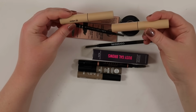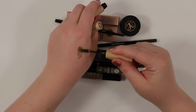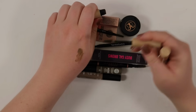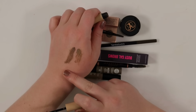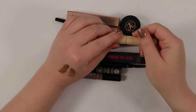The Persona Brow products, I picked out initially the blonde one. They sent this to me, but the blonde was just pretty green on my brows, so that was a no. And then they sent me the warm brown, and I tried making this work. It's not nearly as warm as it could be, so I think I'm still kind of seeing if this one could work for me, so I'm gonna keep that one, but I'm definitely gonna get rid of the blonde.